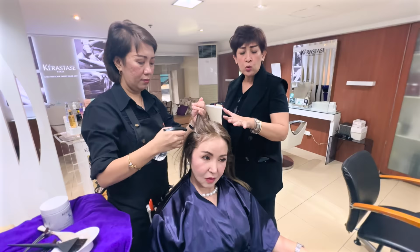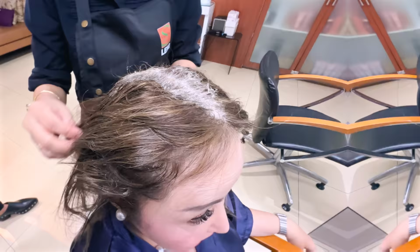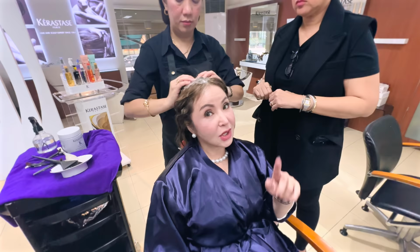Di ba pwede natin 1 hour? Hindi pwede. So guys, if you have dandruff, you can do this twice or 3 times a month. Pero if it's just for cleaning, you can do it once a month.